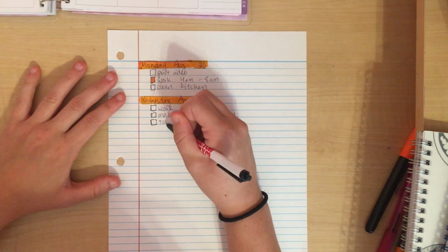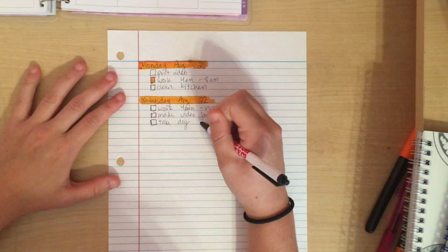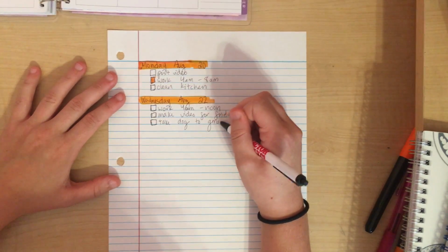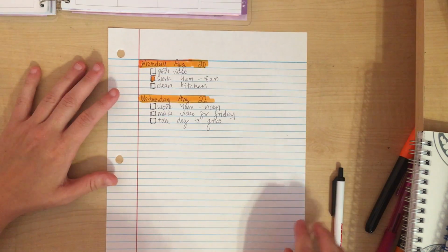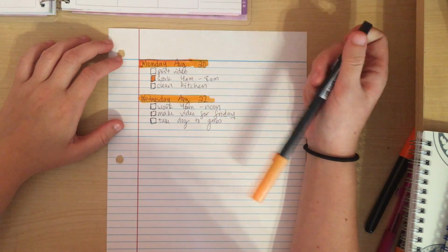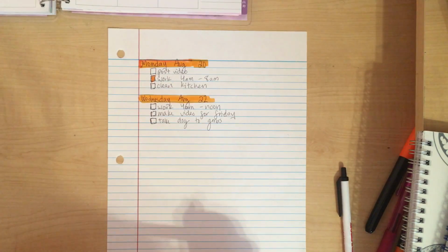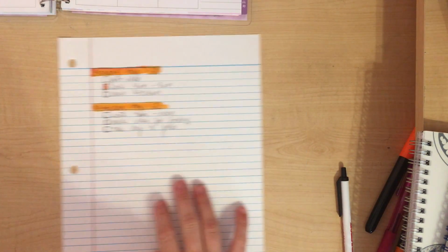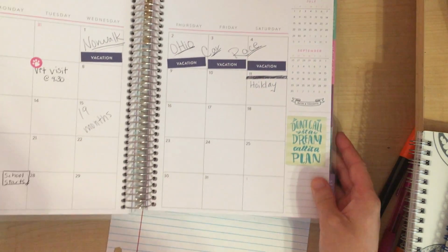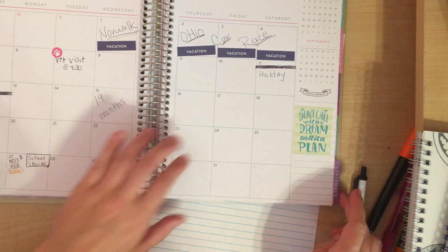Take dog to grandma's. I think she's actually coming here, but I think if I do it this way, I'll tend to be a lot more productive than if I do it the other way. I don't know why I don't use this as much as I should. But oh, let me show you real quick what I was talking about.